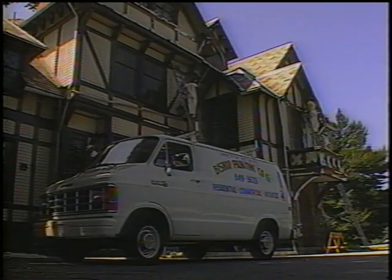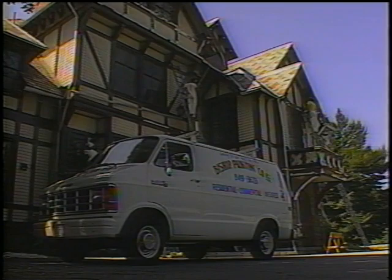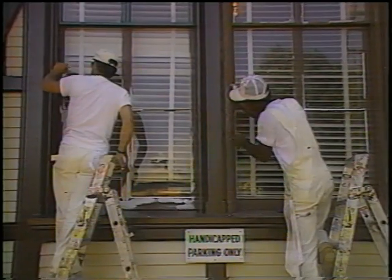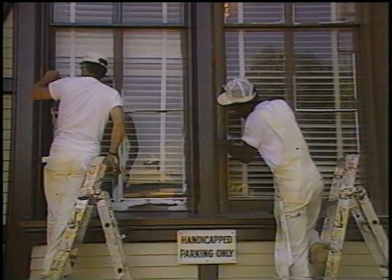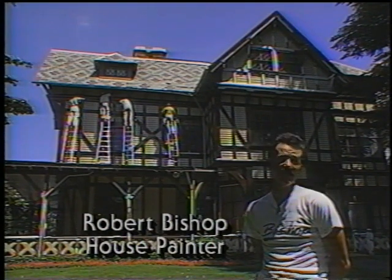What Antoinette and her allies have demonstrated is that preservation is not only good for the soul, it's also good for business. Throughout the state, more and more people are aware that practical difficulties of preservation are more than outweighed by the advantages.